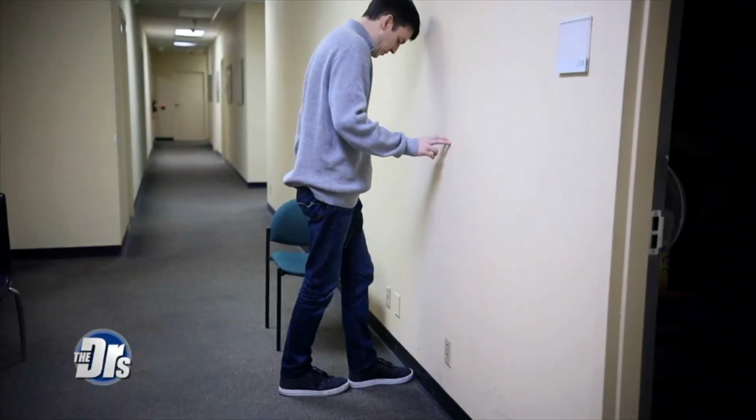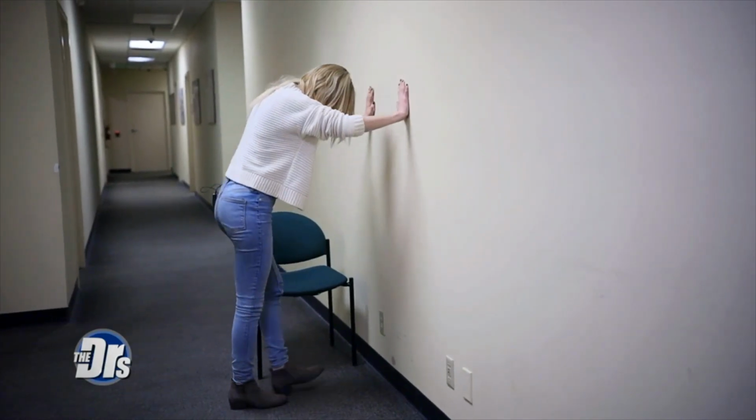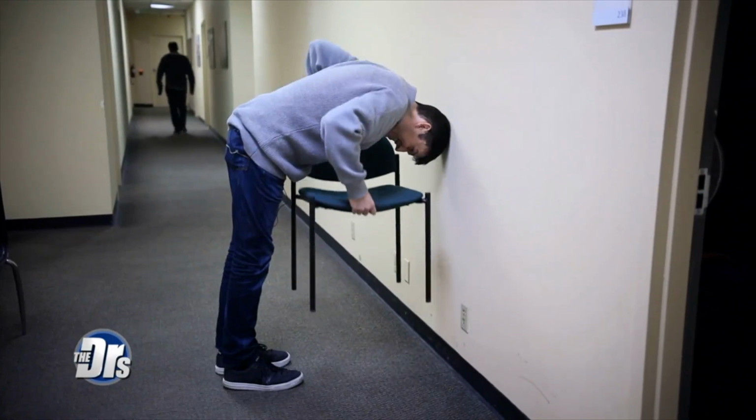First, you put your feet against the wall. And then you take 3 steps back. 1, 2, 3. Make sure you bend all the way over so you're at 90 degrees. Put your head against the wall. Lift the chair up to my chest. And then finish trying to stand up straight with the chair in your hand. Sounds easy enough. This sounds tough for me.